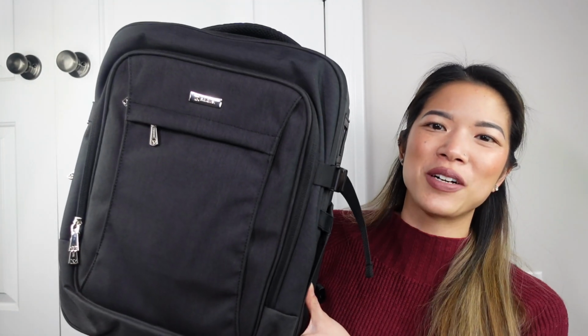Now going on to the current one that I have, because obviously I have not switched everything over yet, but I'm really excited about this one. This is my new Relevel case, guys. And yes, it looks like an actual backpack.